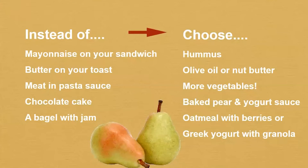Some quick substitutions you can try. If you put mayonnaise on a sandwich right now, maybe try hummus or an avocado spread. If you put butter on your toast, maybe try olive oil or a nut butter or even avocado. If you put meat in your pasta sauce, why not put some vegetables in there? Try some carrots, mushrooms, peppers, onions. If you like chocolate cake, maybe try a baked pear and yogurt sauce. And if you like bagels with jam or jelly, maybe try an overnight oats or oatmeal with some berries or Greek yogurt and granola. That's what I had for breakfast this morning, and it was absolutely delicious.